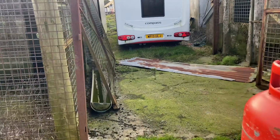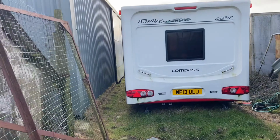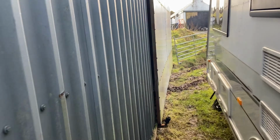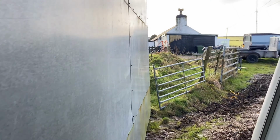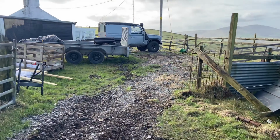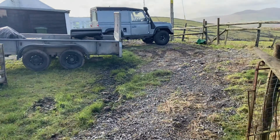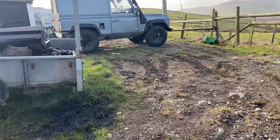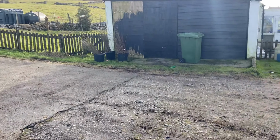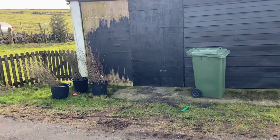Everything around you here is basically old dog kennels. The previous owner used to keep hounds and do fox hunting around all the farms around here. A lot of our neighbours, when we moved in, said they used to get a bit fed up with all the howling every night, so they're glad that we moved in.